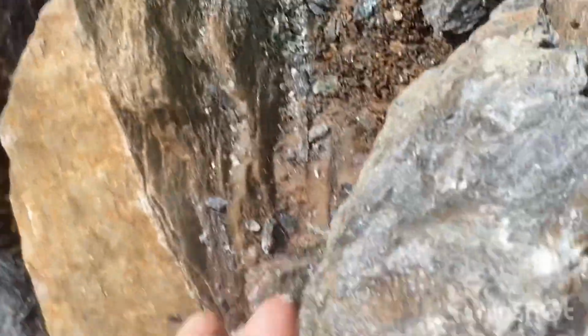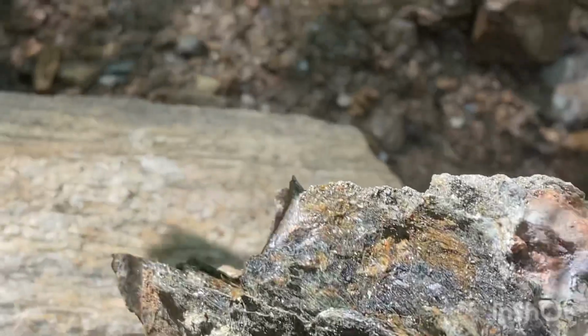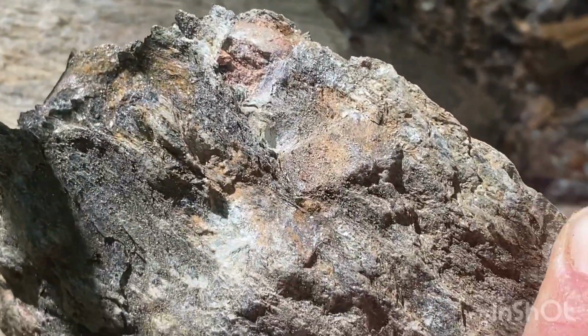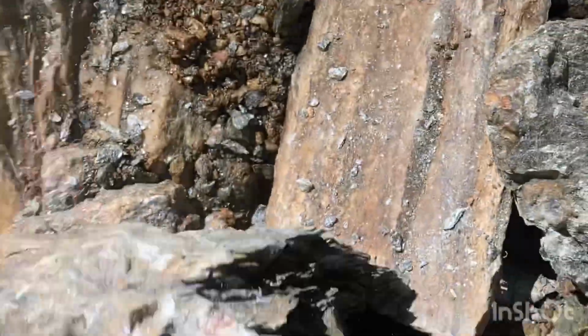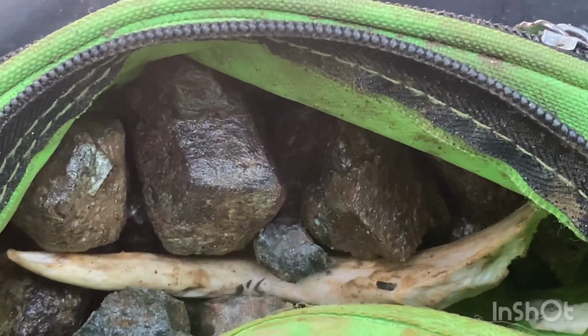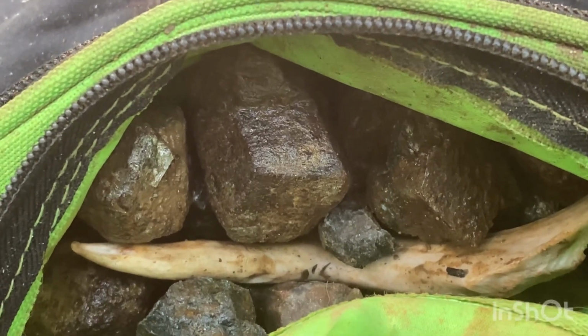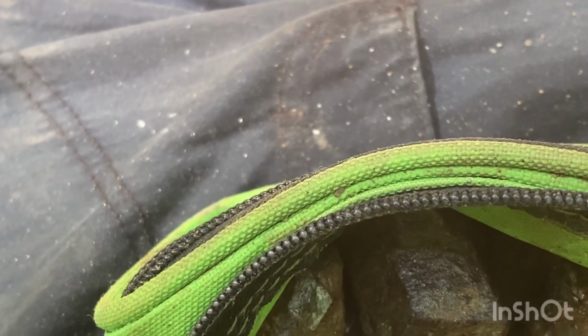Okay, so we're wrapping it up for the day. Getting close to it. I finally moved from my water spot and came downstream a little bit, just breaking some of these out of the matrix. It's hard to see in here, but I got my hip pack full. The Lucky Ragnar hip pack. I'll clean some of these up and show them off later tonight, probably when I get home. But keep watching, we're gonna get this stuff cleaned up in a little bit and see what we got.